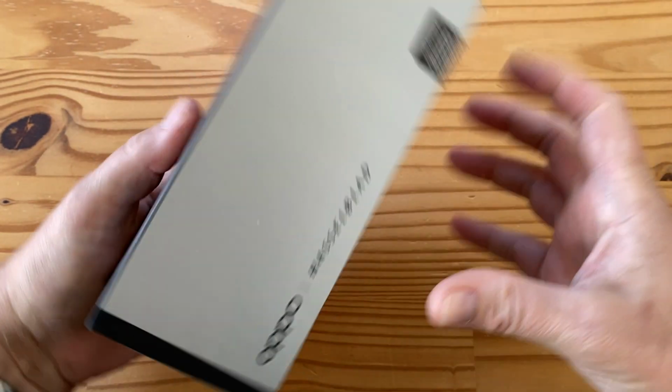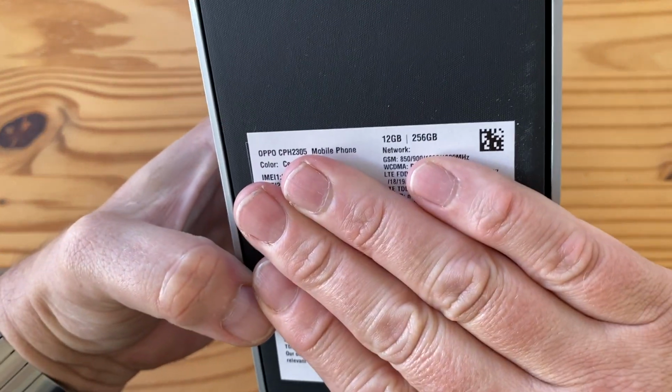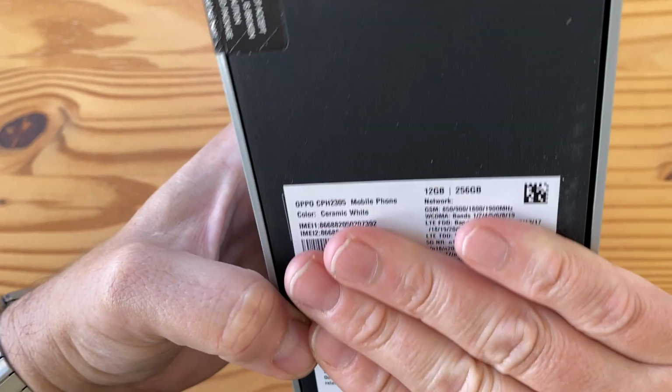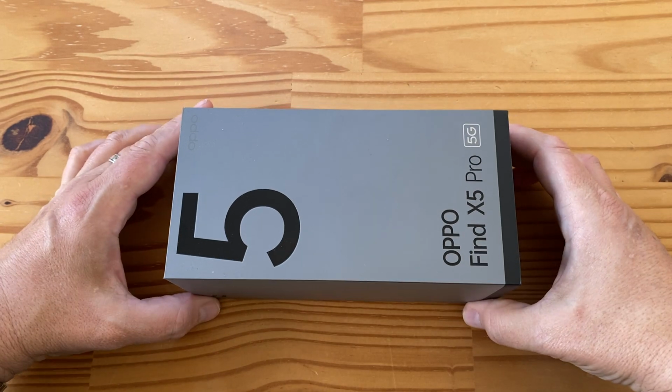That's what the box looks like. More Hasselblad Oppo branding here. Got some IMEIs in the back. As you can see here, 12 gigabytes, 256 gigs of storage. And the color, ceramic white. You know why? Because it is ceramic. Haha. All right, let's open this up and take a look, shall we?